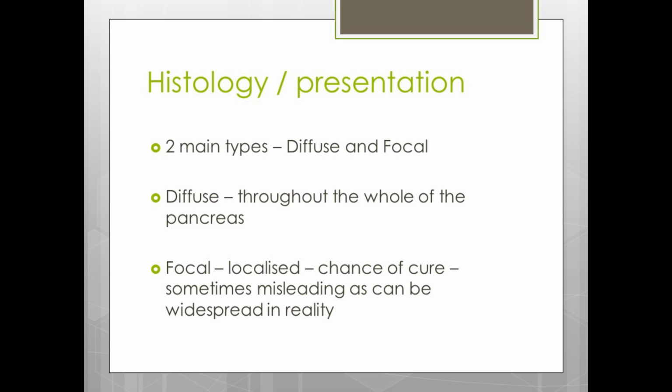actually be cured. It is slightly misleading in that, I'll show you a slide in a minute, the PET scans they carry out, when they see a focal point on there, it actually can have widespread tentacles throughout the pancreas. So when they go to surgery, they see the main focal point, but actually the whole of the pancreas needs removing anyway. So focal is a little bit misleading in terms of the treatment of it.